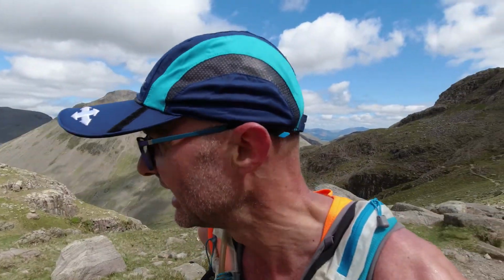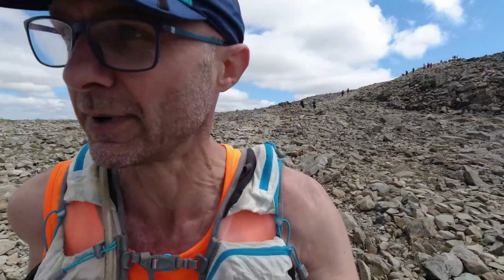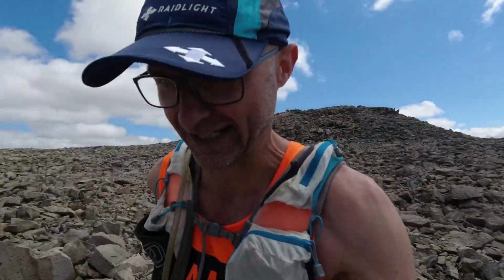Oh, beautiful. The hills are alive with the sound of gasping. Well, that's Scafell Pike top just behind me. Pretty busy, it's obviously a sunny Sunday, so lots of people about. But yeah, lovely trek up. And now for the quick descent. This is the fun bit. Controlled crashing.